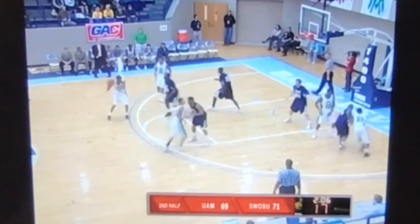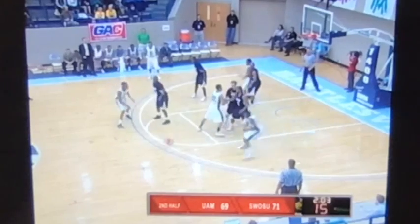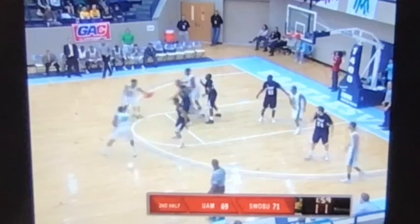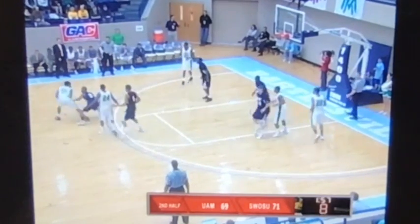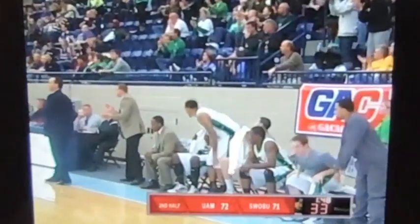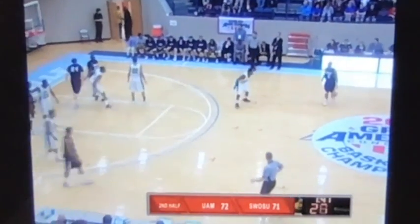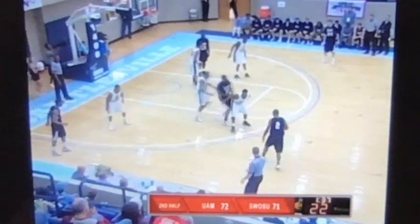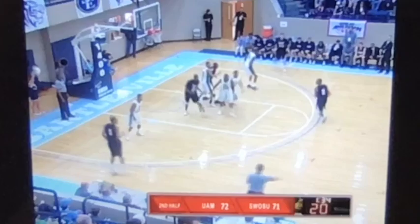Crow at the top of the key. We'll move it inside there to A.J. Calhoun. Calhoun at the top of the key. Now moving it right side out to Ricardo Hall. Hall back out to Forge. Forge, a good three-point shooter, puts it up, puts it in. Corey Forge. We were just talking about his ability to drop the trey ball, and UAM goes up by 1. This is a barn burner by definition. Holy smokes. Here's Donahoe. We'll be out of breath by the time this one's over, Grant.